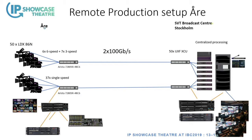Mind you, this is all IP. This is all over 2022.6 and SMPTE 2110. We also had another 37 single-speed cameras, all feeding Arista switches that were doing our aggregation and our muxing into the two 100 gig pipes.